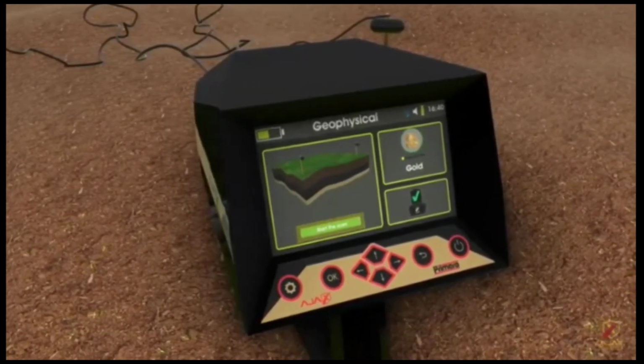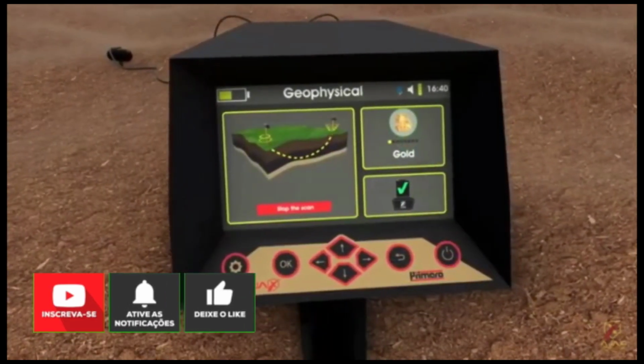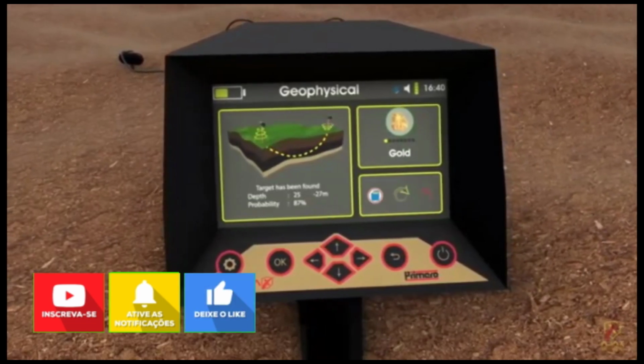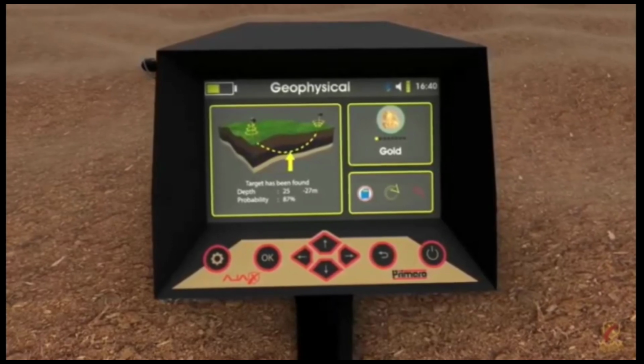Start scan. The previously selected parameters will be shown to the user prior to the scan process, which are scanning method, target type, and the connection status with the ground scanning probes.